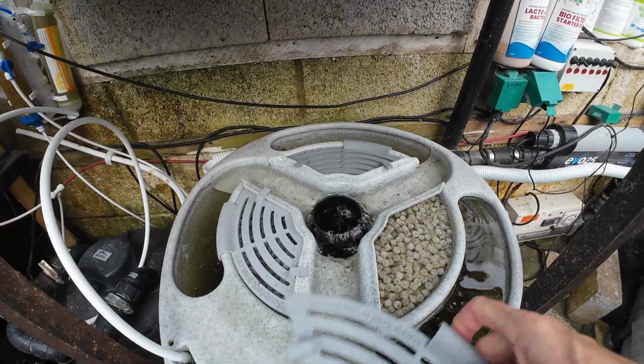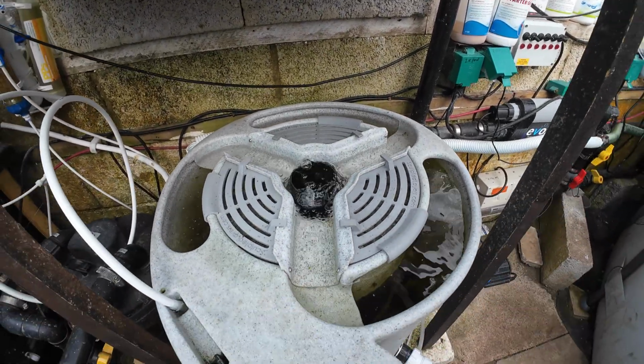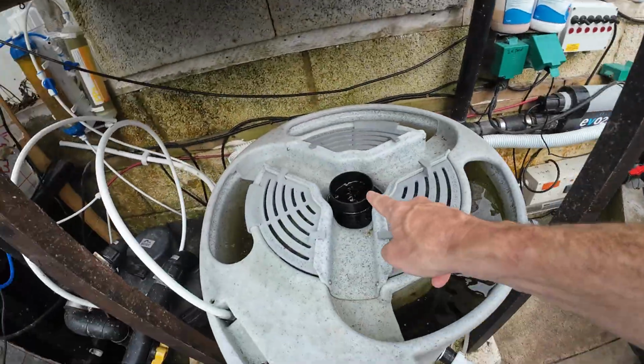Just got to put this back on. Just drop a bit of water off. I don't normally go that bad, so I turn that off. That'll stop now.